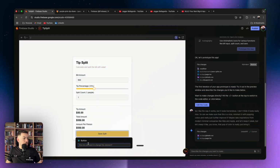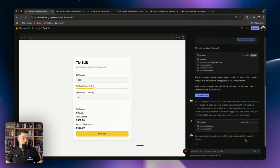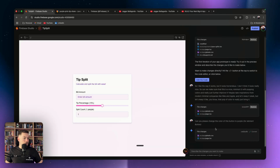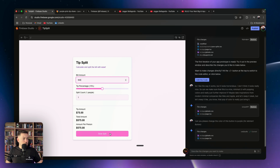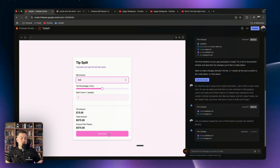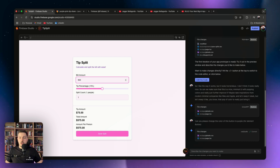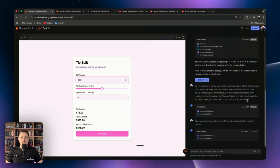So if we go to this button and we say, can you please change the color of this button to purple? Okay, so we've asked to change that element to purple. Now it's changed it, but it's changed the whole UI, not just that button. I mean, that could be potentially frustrating, right? If you're asking for just that one button to be changed to a specific color or change the sizing, and then it goes ahead and does it for everything, that's not what we wanted. So not ideal, to be honest. Okay, so let's try something else.